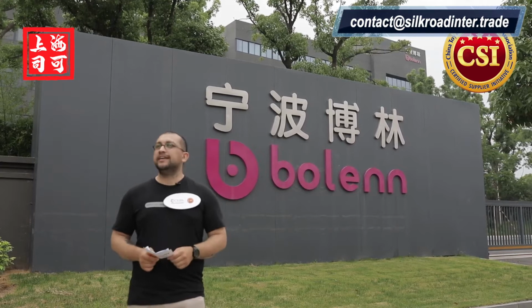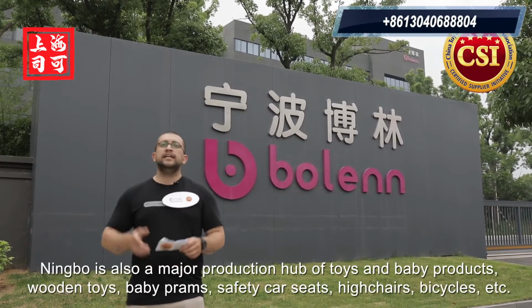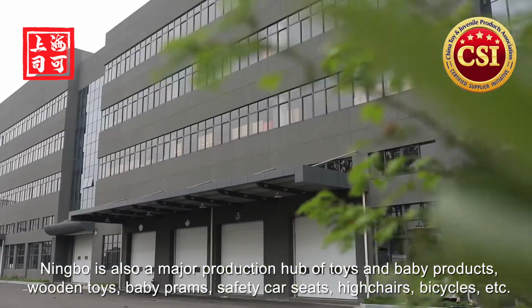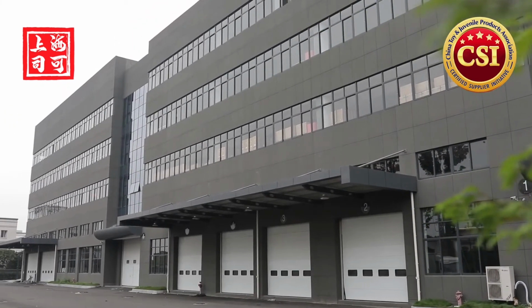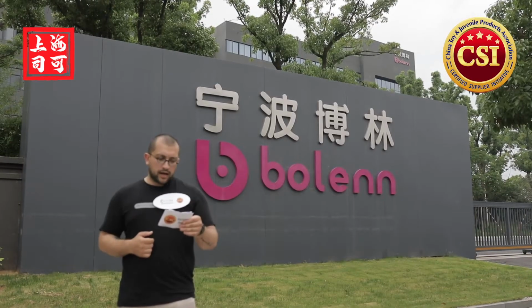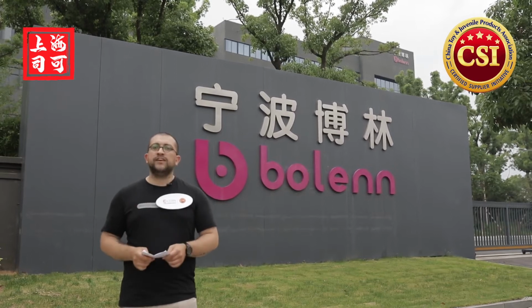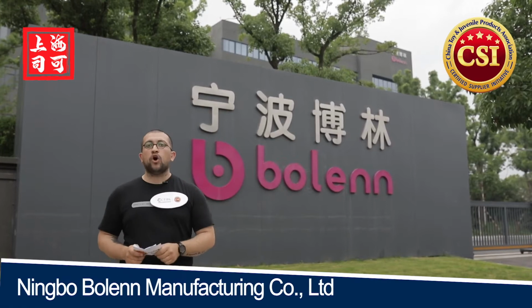Today we are in Ningbo. Ningbo is one of the major manufacturing regions in China. Ningbo is also a major production hub for toys and baby products, including wooden toys, baby prams, safety cars, high chairs, children bicycles, etc. To give you a deeper understanding of Certified Supplier, we are going to visit and explore Ningbo Bolenn Manufacturing Company Limited.